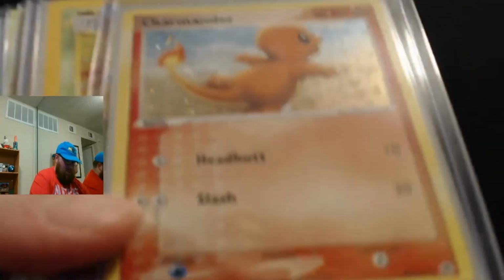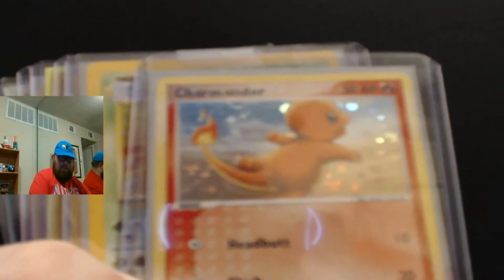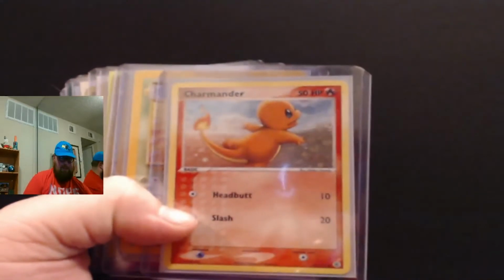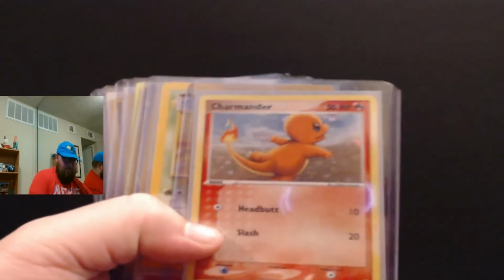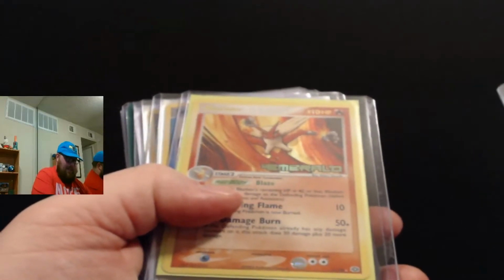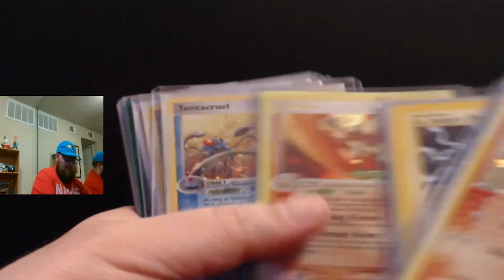It looks like it was some kind of, I don't even know if it was a promo, but I think it was just kind of cool looking. See if I can get the thing to focus. There we go. Okay, I'll go through these quickly because these aren't as impressive. Nidoking, Lieutenant Surge's Electabuzz, Blaziken, Emerald. I love the Pokeballs in the background.